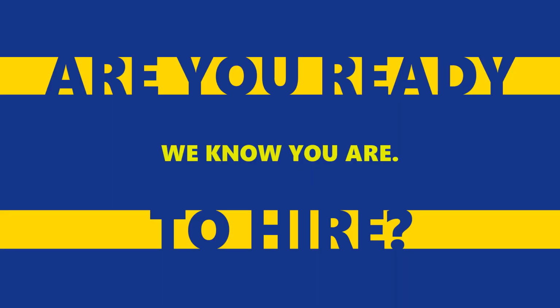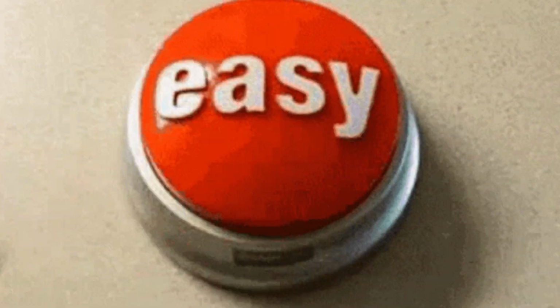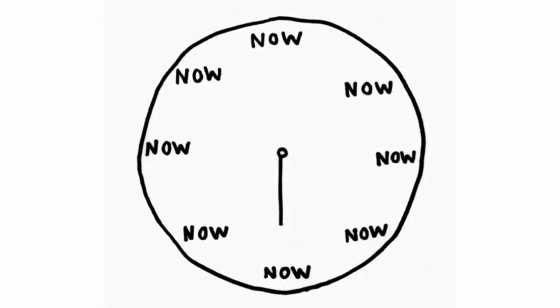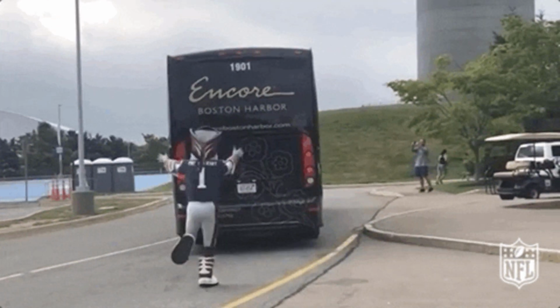So, are you ready to hire remote workers? Hiring remotely has never been easier, especially with all the new tools and systems which make the process of hiring remote workers a piece of cake. Now is the time to get into it, since the business world is still in transition, and trust me, you do not want to miss out on this one.